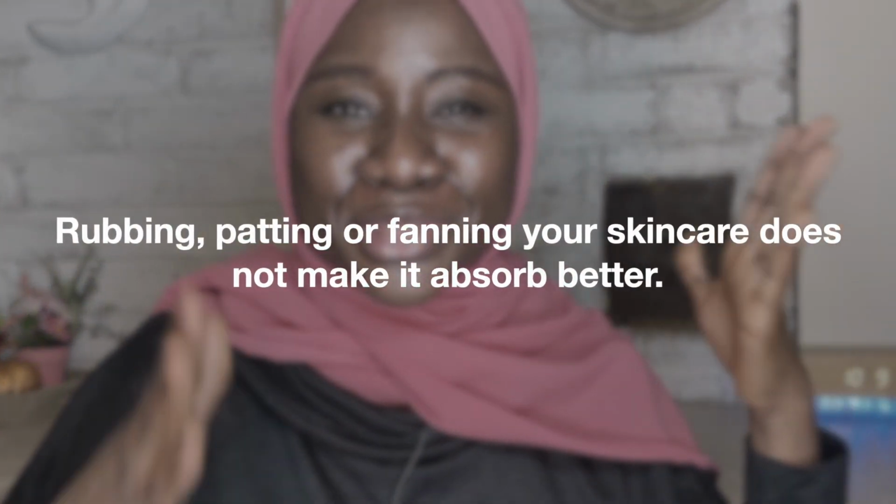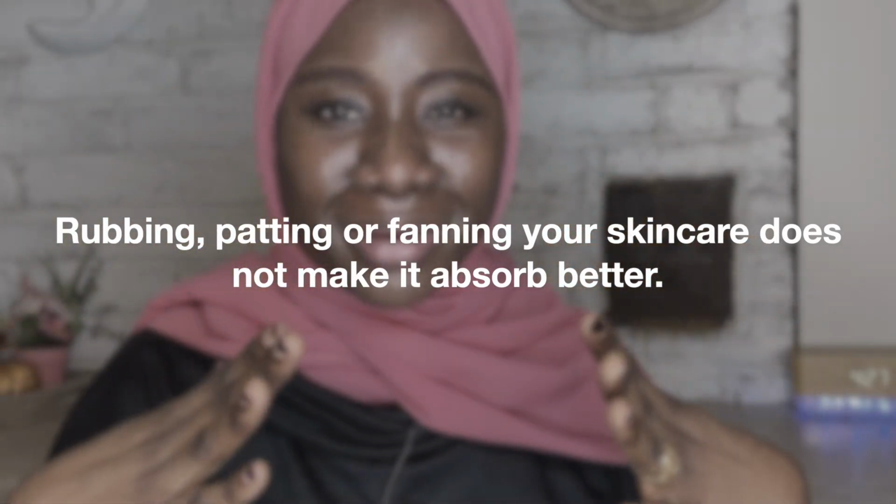Now, number 2 is something that I see people do a lot. If you want your skincare products to be on your skin and actually penetrate your skin and work better for you, then you need to stop with the excessive rubbing. Sometimes we feel like rubbing in the skincare product really well is going to get it to penetrate the skin, like patting it for a long period of time until we feel like our skin is tacky, then we feel like, yeah, it's absorbed. No, what you just did was actually take off everything that you put on your skin into your palms.